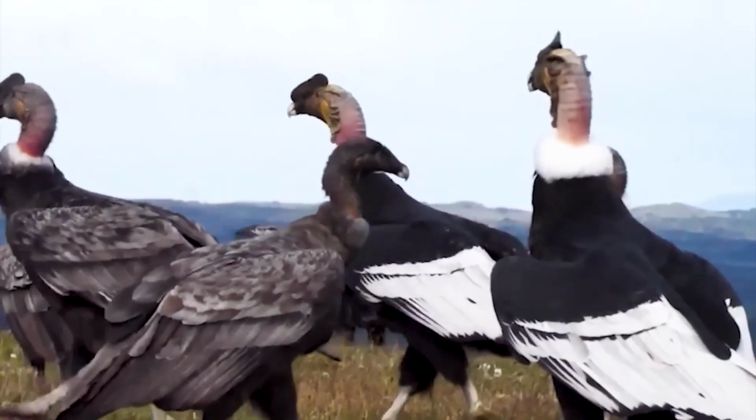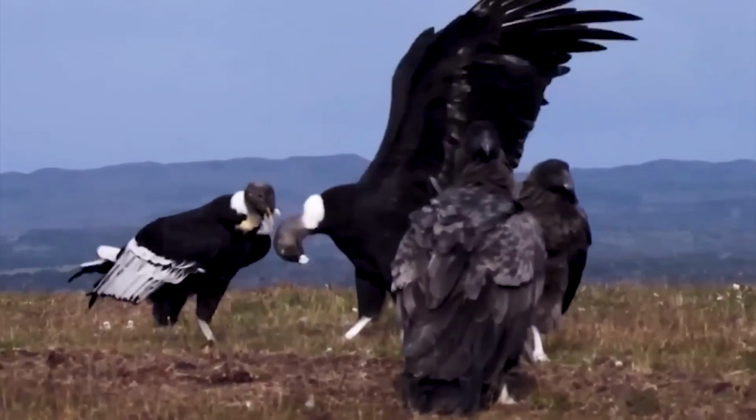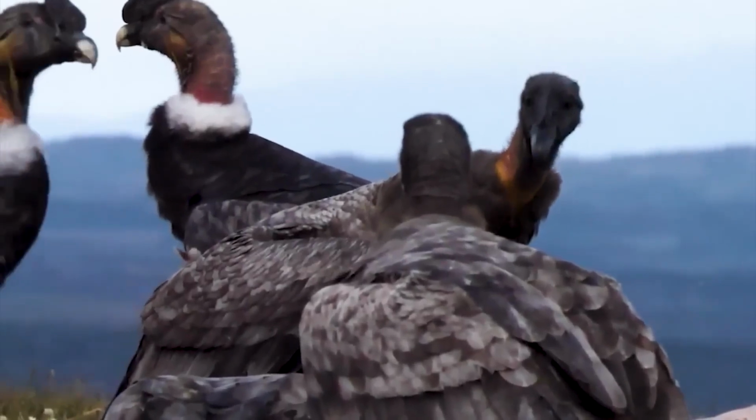At the same time, you should not consider the condor just a scavenger. This bird is a great fighter. Too heavy for active hunting, however, it often engages in fights with terrestrial predators just to take away their prey.